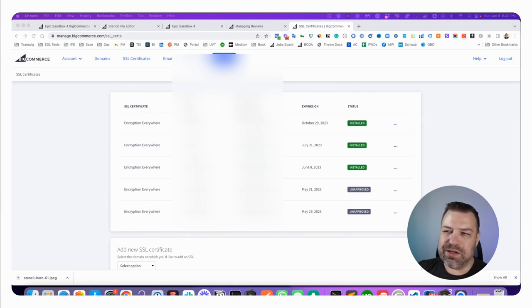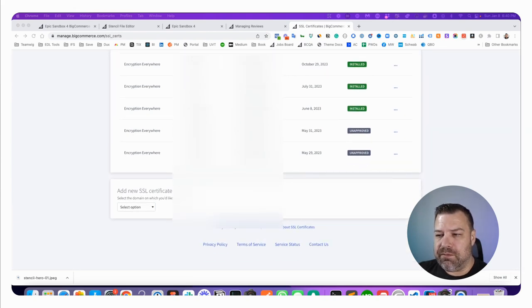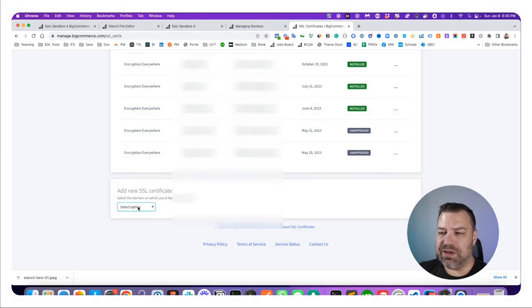manage.bigcommerce.com. And when you get logged in, you can click on SSL certificates and it should show you all of your domains that have had SSL certificates installed, including, if you've been around for a while, some that are maybe expired. And if you need to apply a new certificate, you can come here to where it says add new SSL certificate and you can select options. So I'm going to select the domain that I want to apply this to.